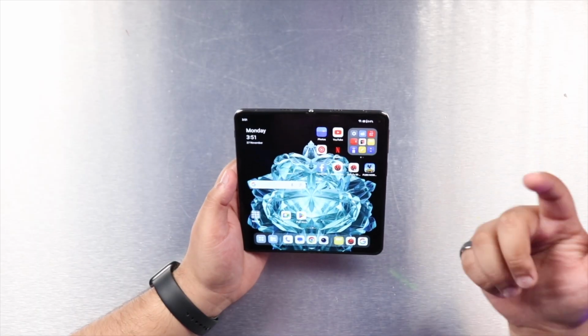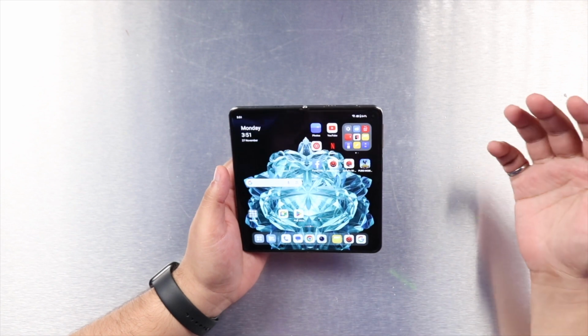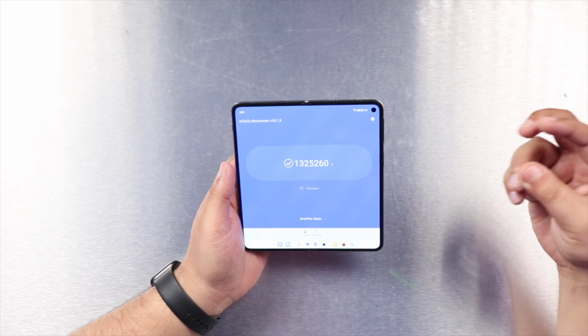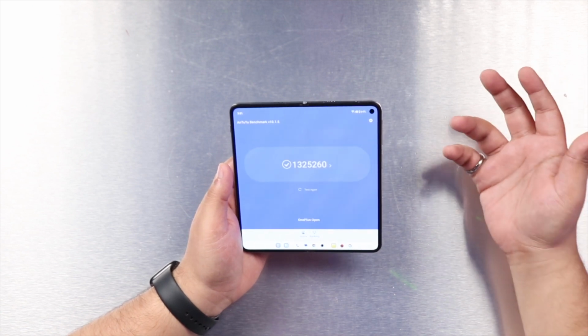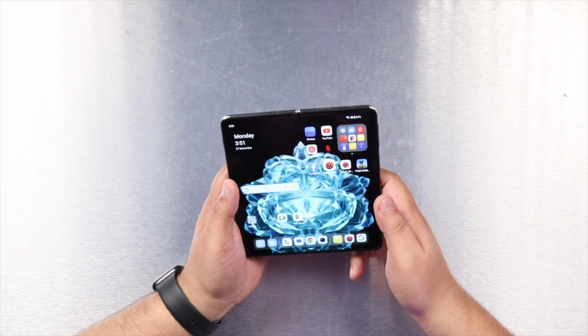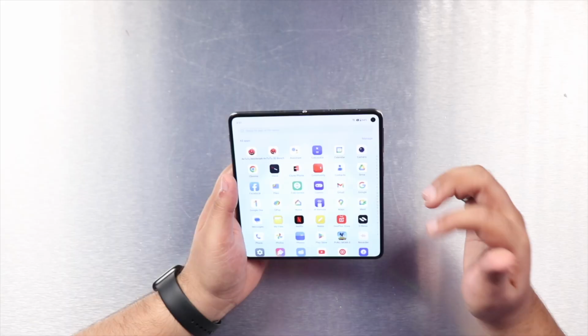Talking about the performance, I already mentioned that this comes with Snapdragon's 8 Gen 2 chip, which is the latest chip that we have right now, obviously apart from the 8 Gen 3, which is not really available in a lot of phones. But when we tested it out, this gave us 1.32 million points, which again is obviously the best of the best right now from the 8 Gen 2 perspective. This also comes with 16 gigs of RAM, so this is not gonna slow you down in any way. You can play games, you can use this for multitasking, you can use this as an everyday phone as well, for work as well.